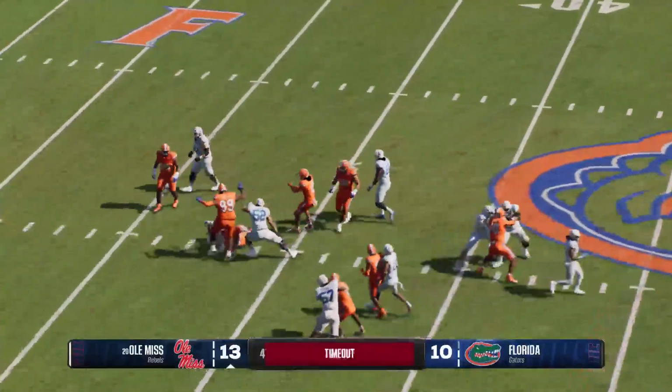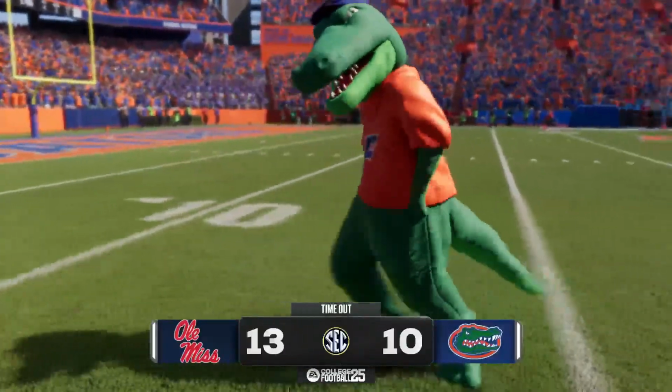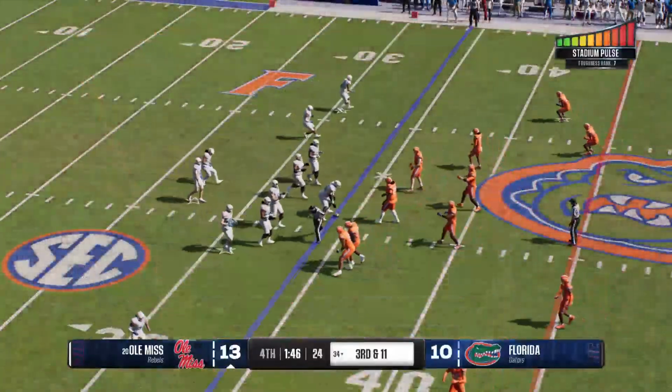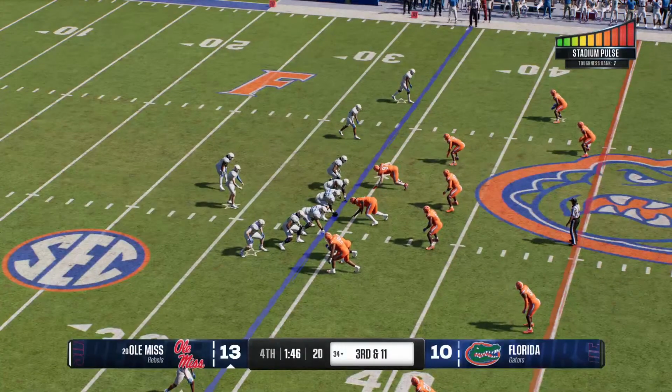Quarterback on the keeper. Nowhere to run on that one. He loses 4 on the carry. Defense uses a timeout quickly, trying to get that ball back and preserve time for their offense. These fans stepping up to help this defense on 3rd down.